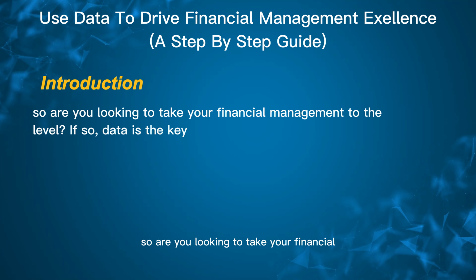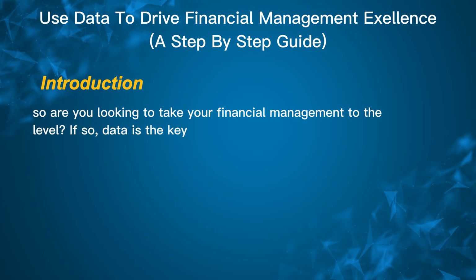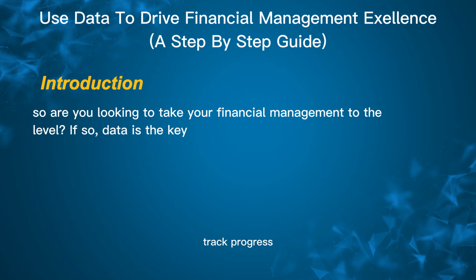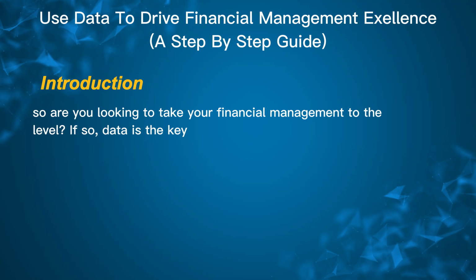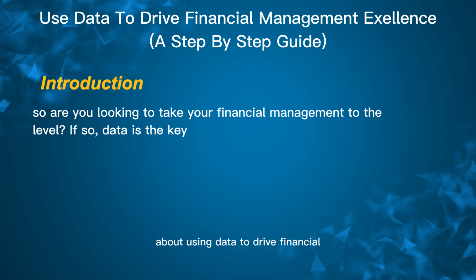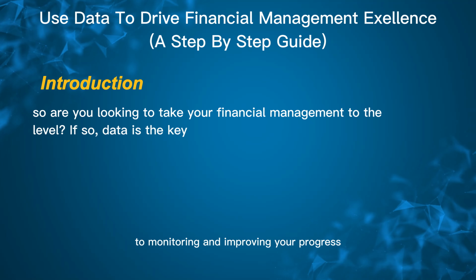So, are you looking to take your financial management to the next level? If so, using data is the key. Data can help you identify areas of improvement, track progress, and make informed decisions that can lead to real results. But how do you get started? This comprehensive guide will walk you through everything you need to know about using data to drive financial management excellence, from setting objectives to monitoring and improving your progress.